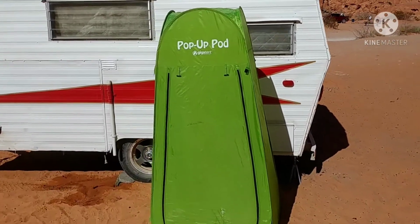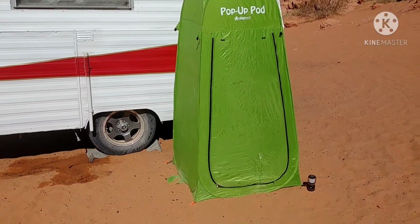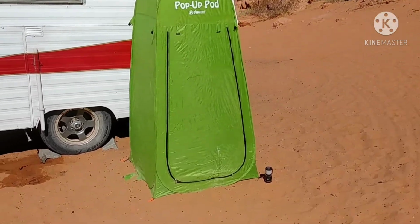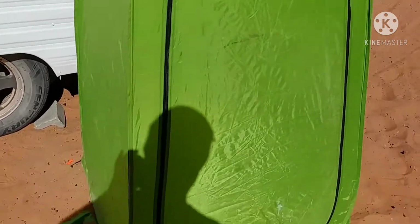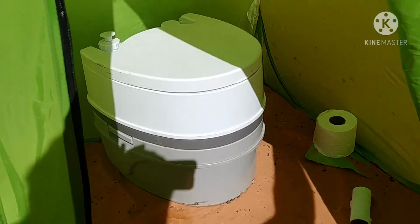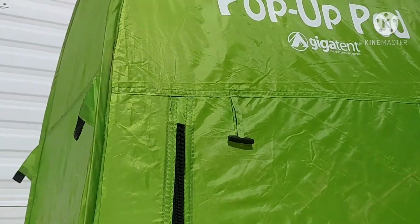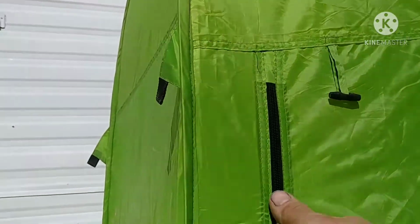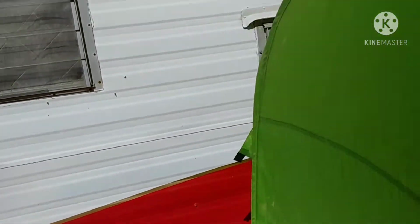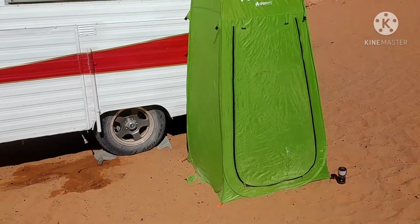So here we are. This is our pop-up that we use for the toilet tent. When you're doing a dry camp, you kind of want somewhere to go to the bathroom, right? The old shovel thing doesn't work so well. There's the porta-potty. This is a floorless giga tent from Amazon, the pop-up pod. It takes a beating. We had it in a really bad windstorm, and it held up really well.